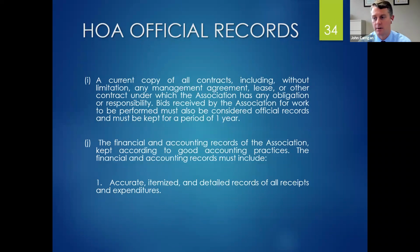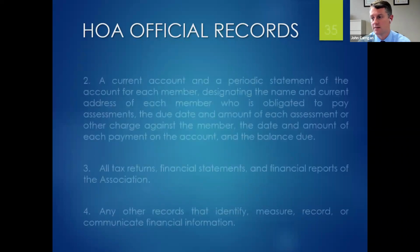Landscape contracts, bulk cable contracts, those types of things. The financial accounting records of the association, according to GAAP principles, good accounting practices. The financial and accounting records must include anything that results in the financial accounting of the association. So that could be anything from the actual bank statements, copies of checks, monthly financial reports, cash flow statements, audits, and so forth.